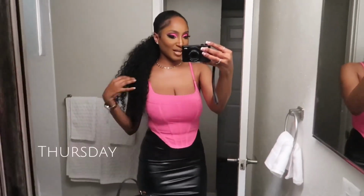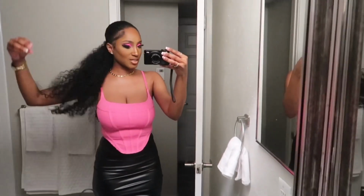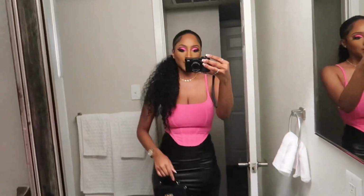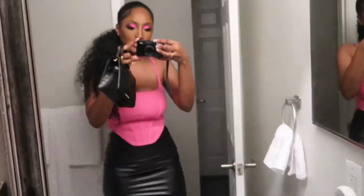It's giving, period. This is the fit for tonight. I'm supposed to be linking up with this girl down here. She been wanting to link up with me, but I haven't been having time. With my black purse, it's giving body. And then I love that this kind of splits. Yes, we finna get some cute pictures.